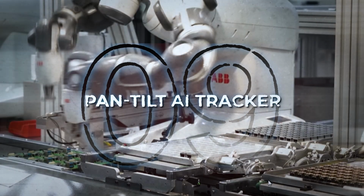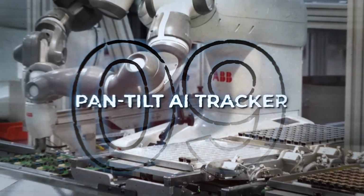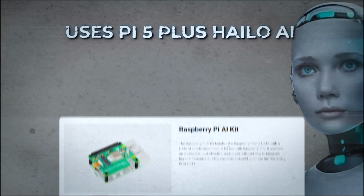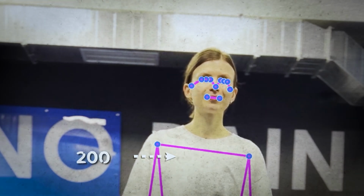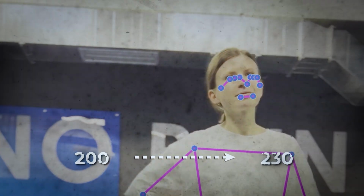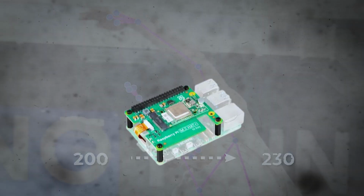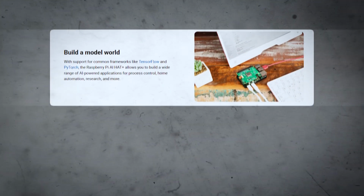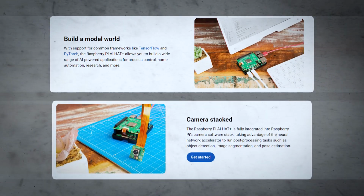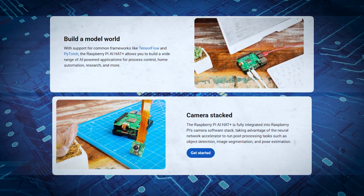Your personal camera operator. Speaking of tracking, this servo-powered follower uses a Pi 5 Plus Halo AI hat to keep your cat, drone, or dance moves perfectly centered. The numbers: about $200 to $230. One intensive afternoon. Advanced electronics. Value play: commercial auto tracking heads start at $600. This delivers pro-grade tracking for a third of the price.